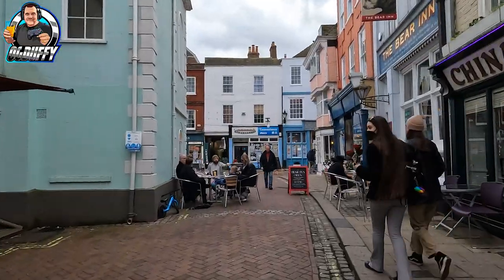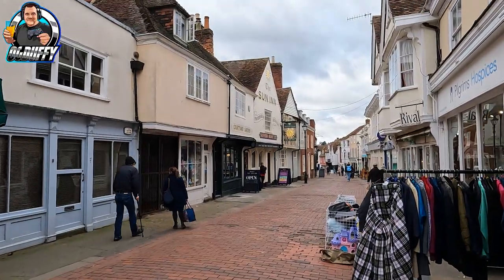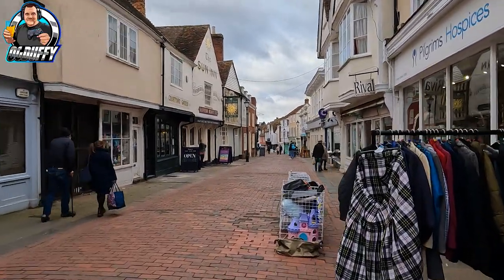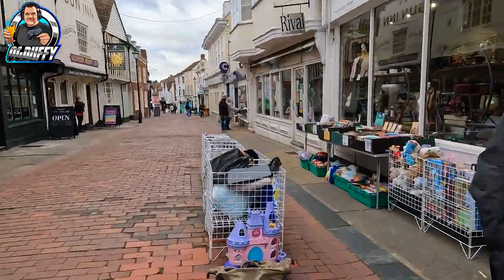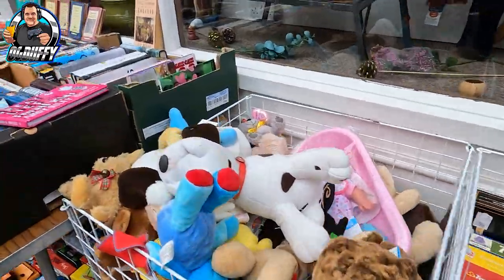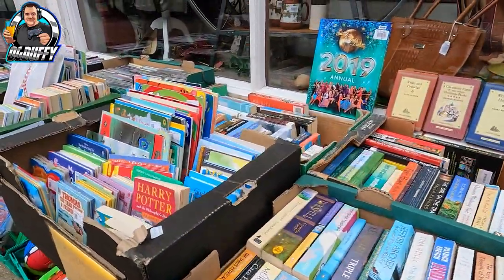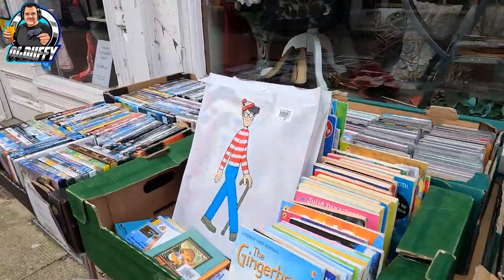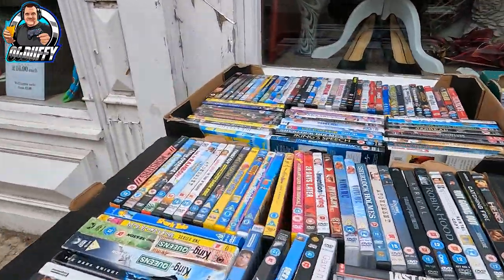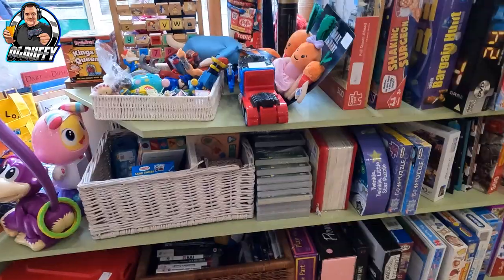Anyway, let's walk along here, and for those ever visiting Faversham, the Bear Inn there is a very nice little pub. Get yourselves into it. And there's a couple of charity shops down here. This one here, there were goods on the outside, so I took a look. As you can see here, a few DVDs in this box, so I had a rummage through there, but it was just that, DVDs. There were no little hidden gems in there today.